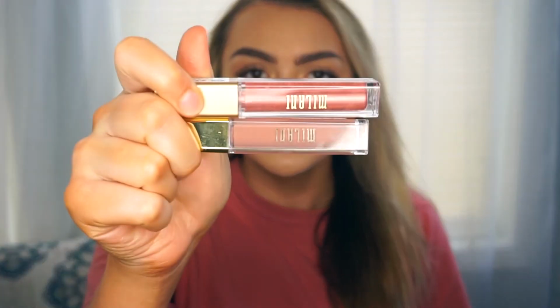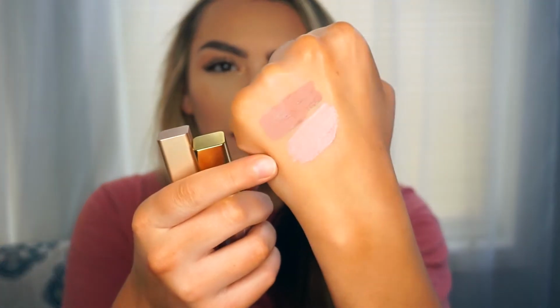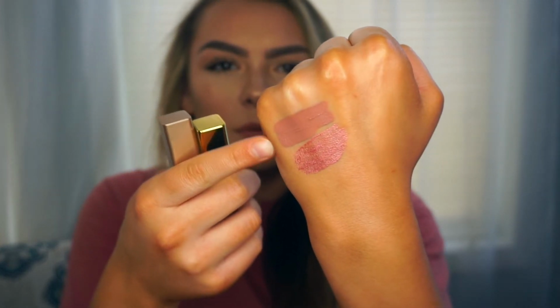More liquid lipsticks that I just absolutely love are the Milani liquid lipsticks. First off, the packaging is just adorable. If you don't love the packaging, you're crazy. My favorite one is, I believe it's called Adorable. This is like a shimmery pink one. I don't know the color because it doesn't say. And this is the color Adorable. These two are just like my two favorite from Milani.